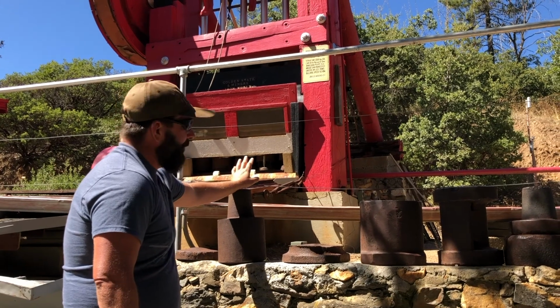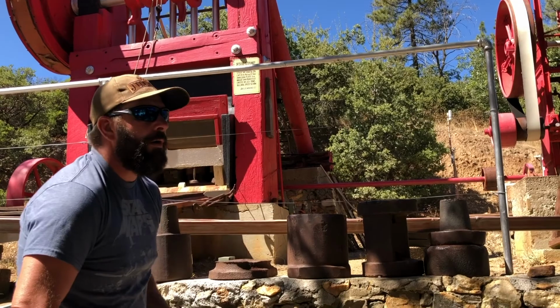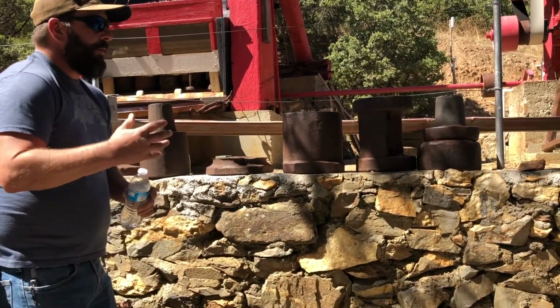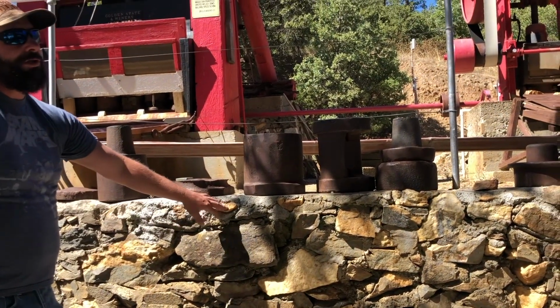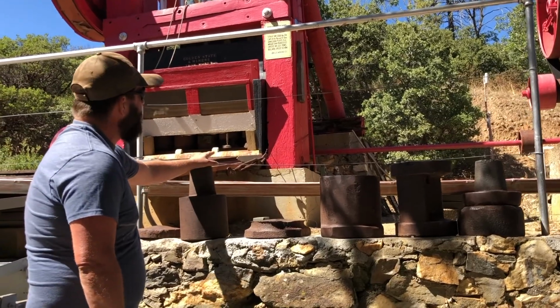What they need these machines for is you have the host stone, which is the dirty quartz, the stuff you see throughout the wall, okay? That's your host stone for the gold and iron. The iron is the orange leaching out, so that's iron rust from the stone itself, leaching out throughout the millions of years.